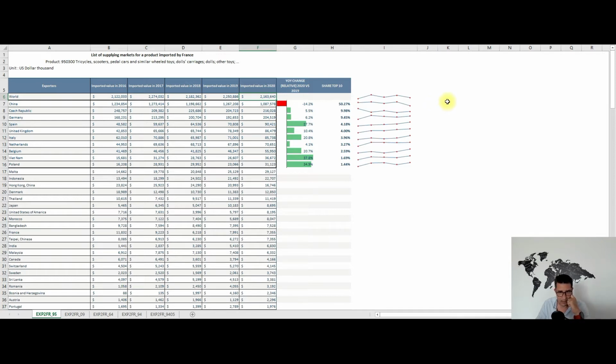10 trading partners. Also, as you can see here, I've added the share of these top 10 trading partners, and China, although had its volumes decreased year on year with about 14%, still has 50% in France's imports from this category. The Czech Republic has close to 10% share, while Germany has around 9.5%. As for cumulative value, these top 10 trading partners make up for roughly 91% in France's total imports. So if you ask me, there is quite a large concentration.